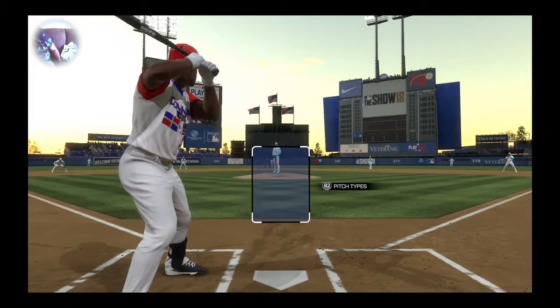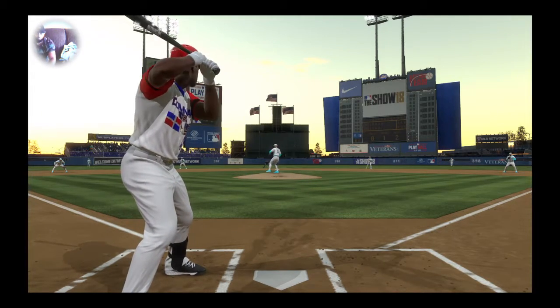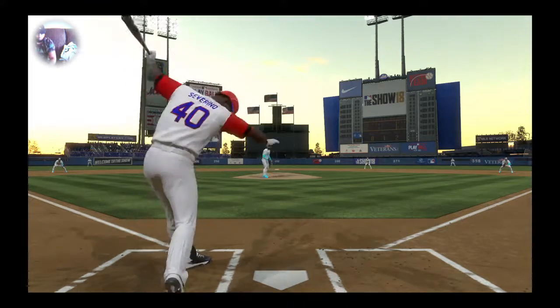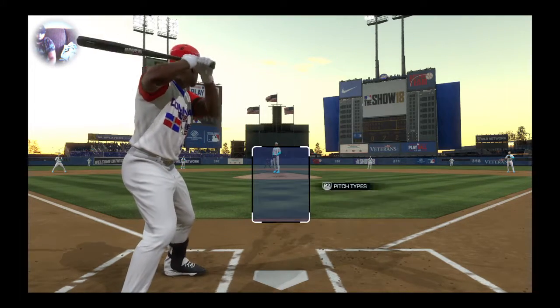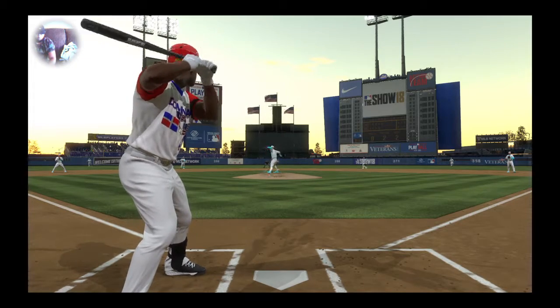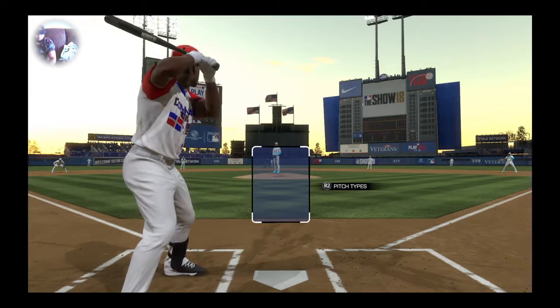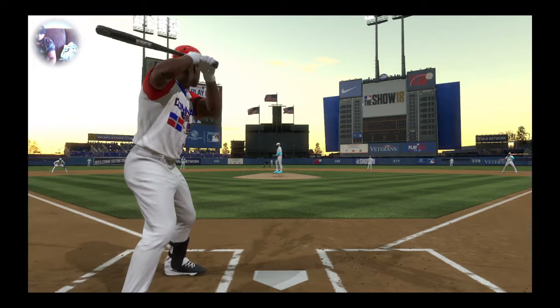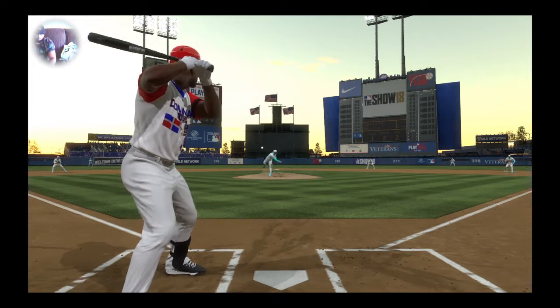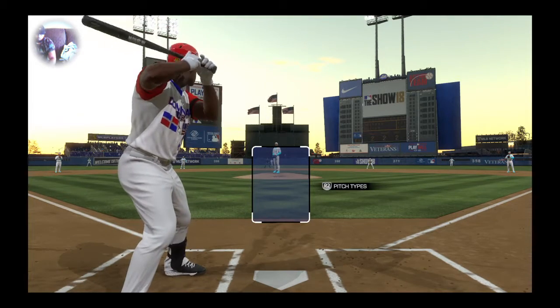Good bite to the sinker there as it's chopped foul at home plate. Here's a late swing and a miss. Strike 2. It'll be interesting to see if the pitcher goes back to that. I don't know if the hitter was trying to work the ball the other way, but whatever it was, it just did not look good. A ball and 2 strikes now. And it's to 2-2 now with the bases empty and 2 gone here in the inning.